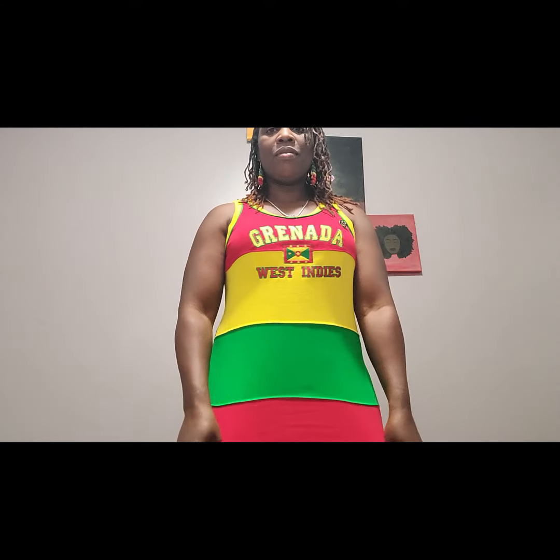Now, I'm adorned in my colors, of course. I have my 50th independence anniversary badge. I'm sporting my earrings, which are the colors of the flag. And I have this pretty dress on. And I'm representing in full, as you can see. And this is a big deal, so I just want to commemorate and to be patriotic with Grenadians both abroad and locally.